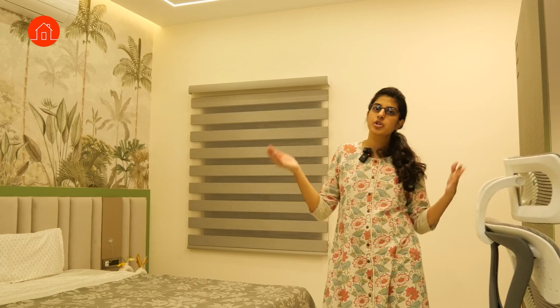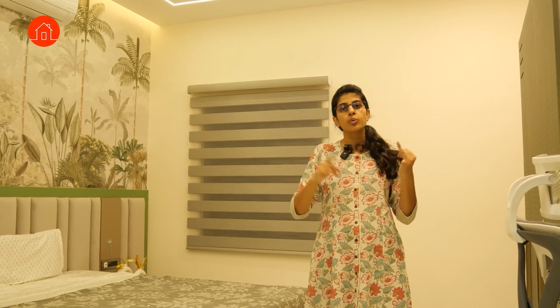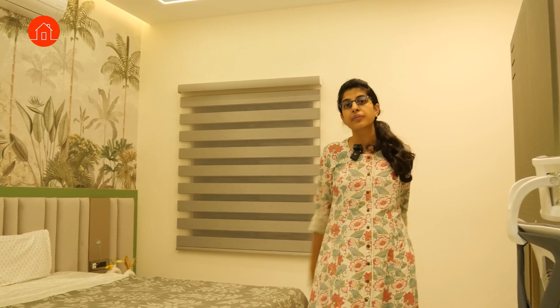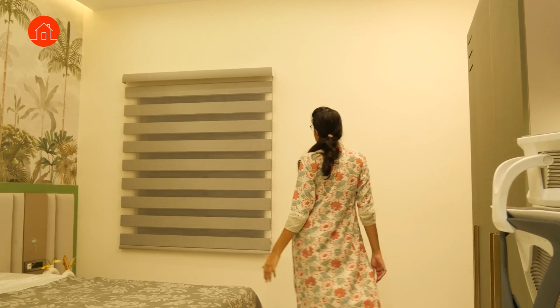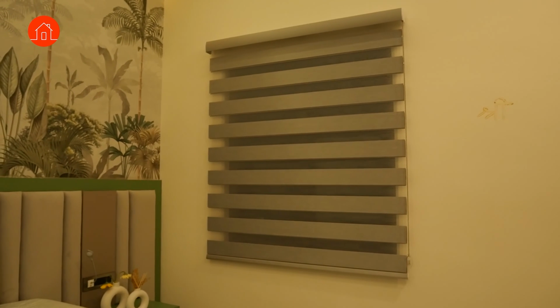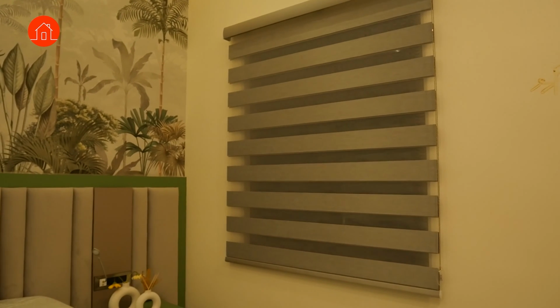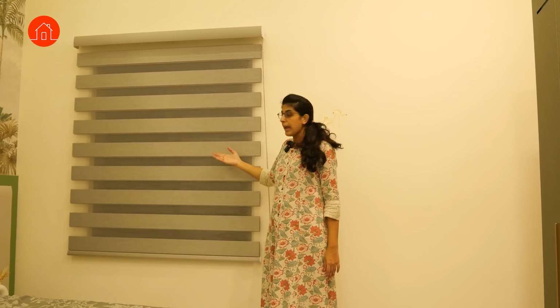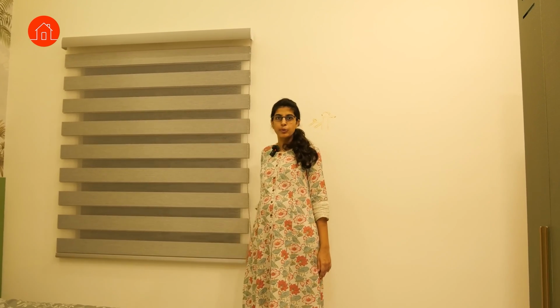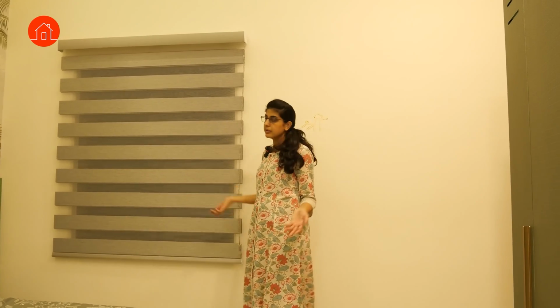The bedrooms especially have hue changing lights which transform between your cool white, your neutral white and warm white. So these are convertible lights that can be changed as per your mood. And apart from that, what you can also see is we've used duplex blinds here. So these blinds are convertible blinds where you can operate them in such a way where you allow for air to come in and you also have privacy. And if you want, you can completely block the air and the wind.